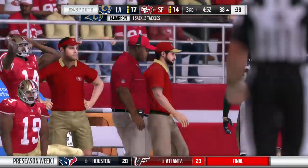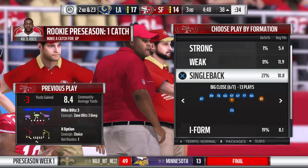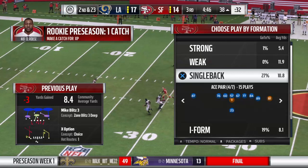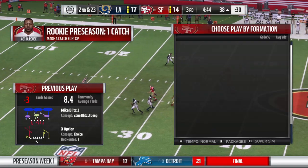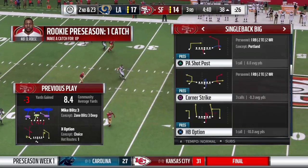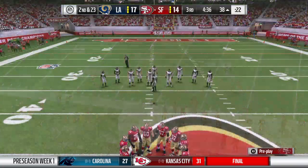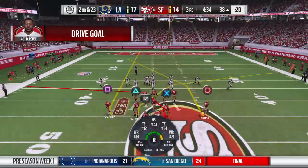Great coverage downfield. Mark Barron able to get in there and take him down for a loss of 3. And there they bring pressure from the inside and they get home. Yeah, hard to block everyone, isn't it? And on this play, someone did not get blocked. He's the one who got home. And on the outside, they're playing press coverage.